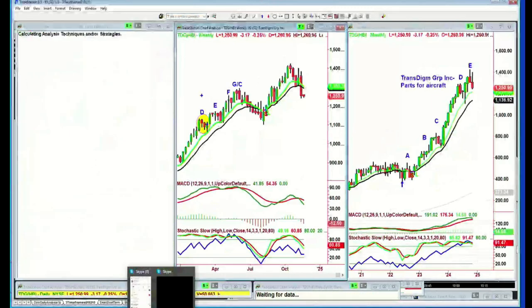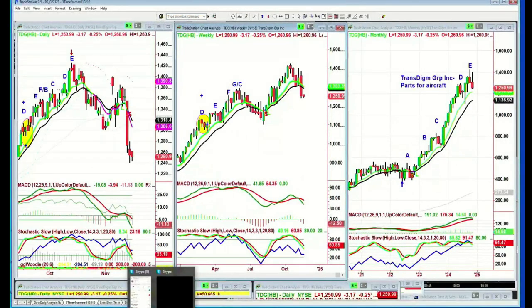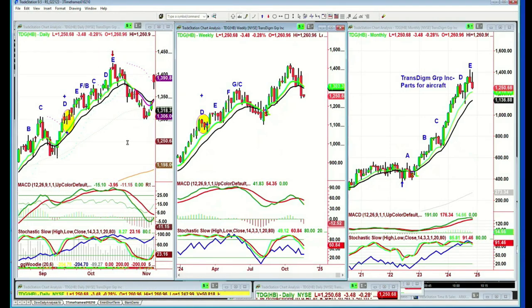So I've always said that if you get to a peak C off a starting move, and then it takes a while to get to that leg D, so often that D becomes an instant restart. In other words, not only does it go to a D, maybe it'll pull back for one bar just slightly, but it'll quickly go to a higher high.